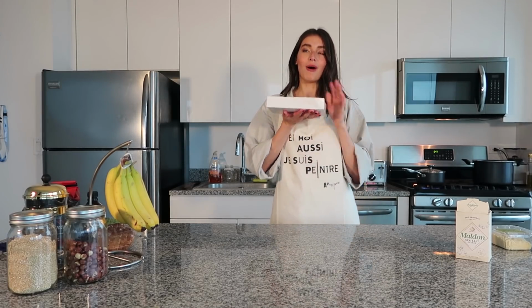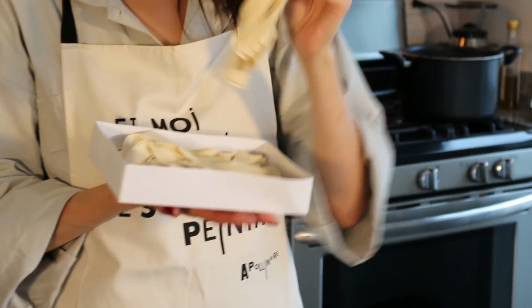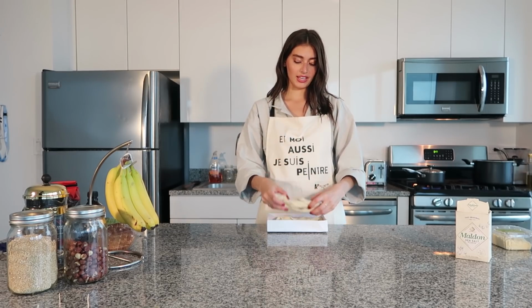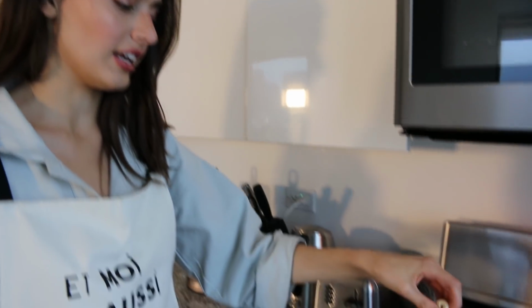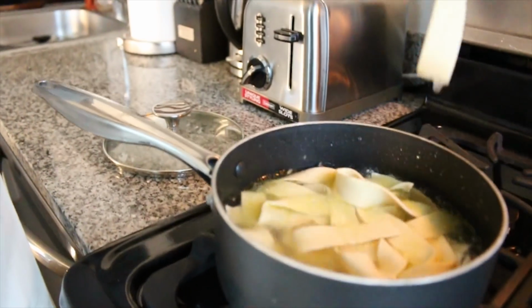Now we have our pasta, and I chose pappardelle because that is my absolute favorite pasta. It's also a thicker pasta, so it holds the sauce a lot better than some of the thinner pastas can. I'm just going to stick these in my boiling water and let them cook.